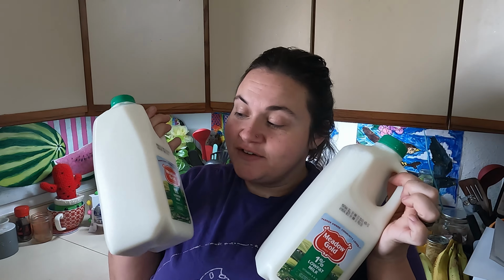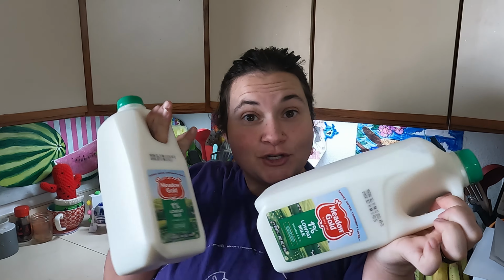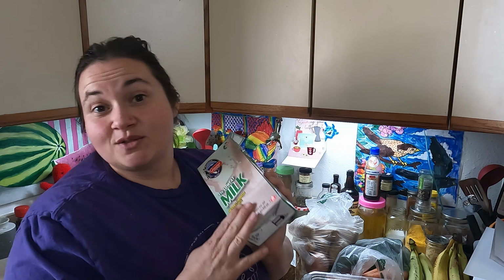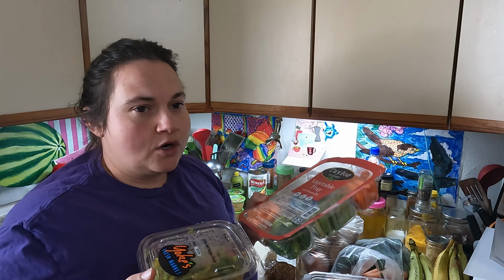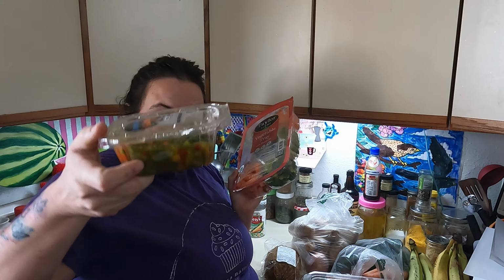And then each family over 4 people was allowed to get 2 half gallons of milk. So I got 2 1%. And then they also had shelf-stable milk available, 1 per household. So I grabbed one of those. In the extra produce area, they have ready-made sandwiches or dips and things that you can get. But they also had this veggie tray and these diced peppers.